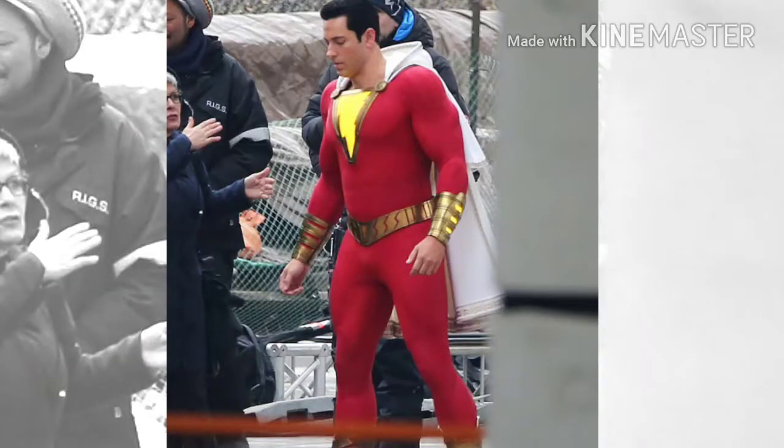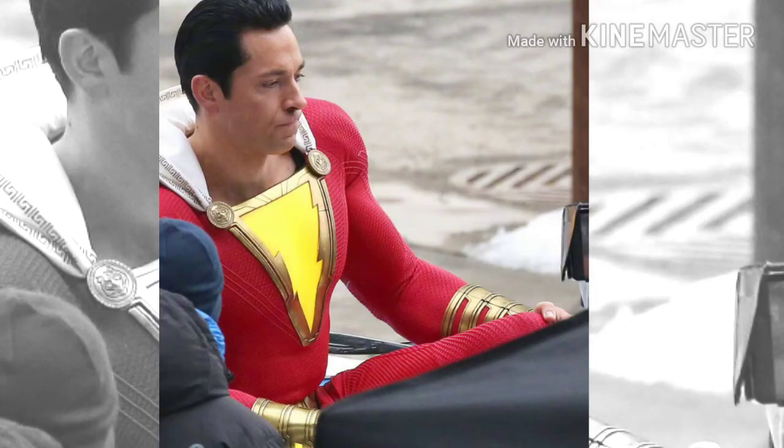Now we have some high-res, good quality pictures up close from the front of Zachary Levi in the Shazam suit on set of the Shazam movie. And now I can say I love his suit. I knew that it would look better in high quality, but wow, these pictures make such a huge difference compared to the ones that we've gotten over the past week or so. And it looks great.